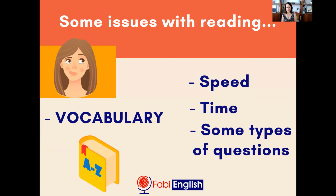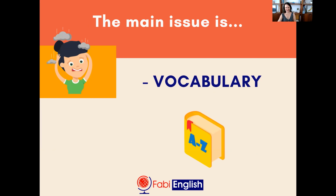But I think the one that most people always struggle with is the vocabulary itself. Speed, time, and questions we can work with, but vocabulary is built over a period of time, so most people tend to struggle with that. If you get a text with a lot of vocabulary you don't know, that can be a big problem. That can be the difference between a 6 and a 7, or between a 5 and a 6. So we're gonna talk about this today. The main problem is usually the vocabulary, and people struggle with it quite often, but I'm here to help you with that today.